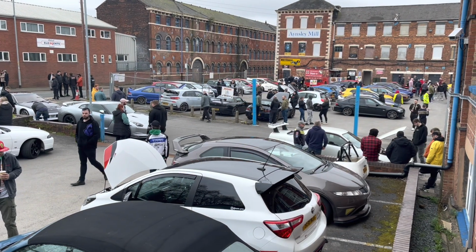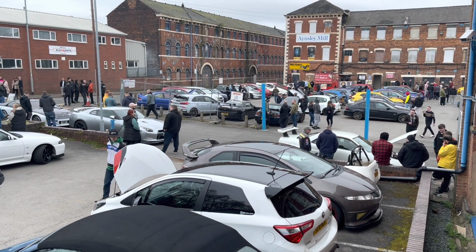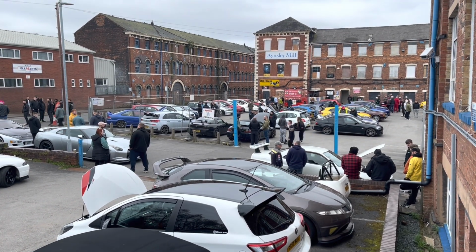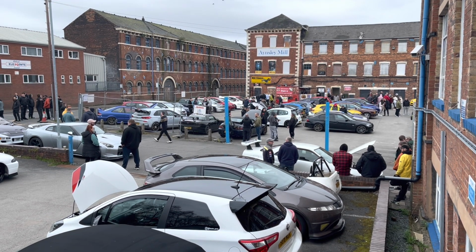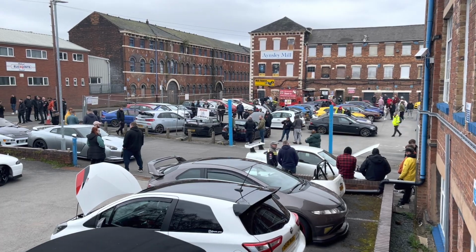Well, I think I've seen pretty much all the motors. I took photographs of all the Civics. I've been walking around the streets of Stoke because that's how busy and rammed this place is. So onwards for me to Birmingham now to pick up some spare parts for my own FN2. And I'll catch you all in a bit. Let's run some photos.